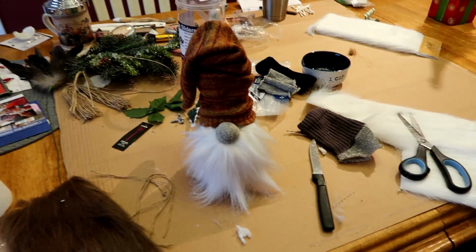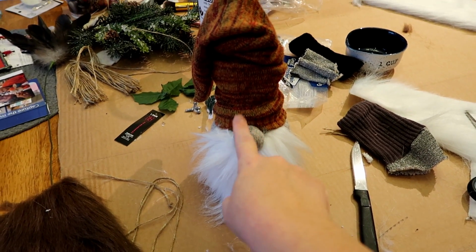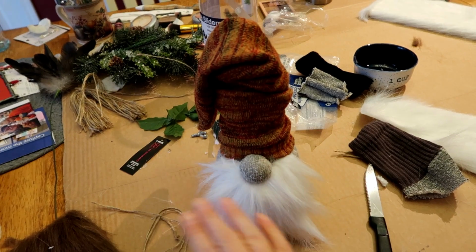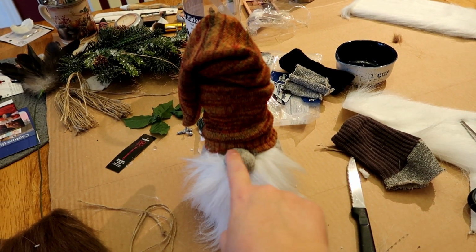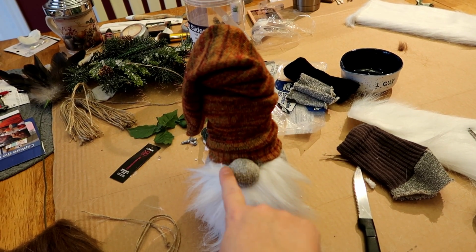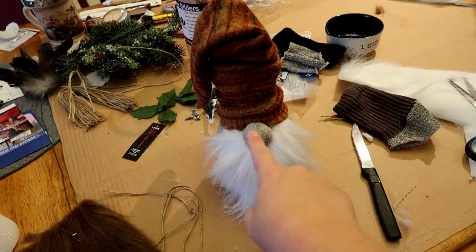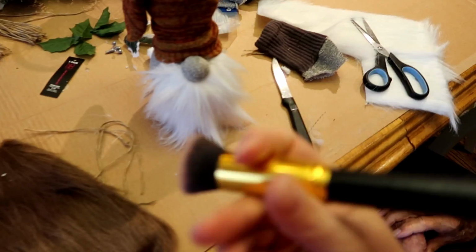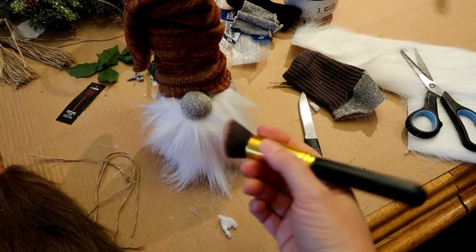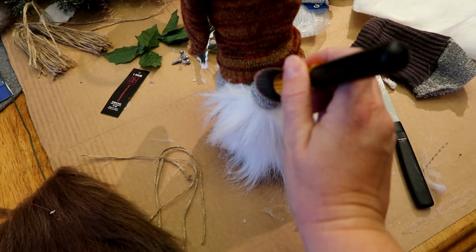The next step that we do is optional. You can take a little bit of blush, or your coloring of choice, and this is optional, especially if you have a white sock, if you have a white face. You can take the blush and rub it over the nose lightly, because it's going to fade off over time anyways, and that will give a little bit of coloring on his nose. Now, this is my blush brush, and I'm going to put a little bit on his nose. I just tap it on there.